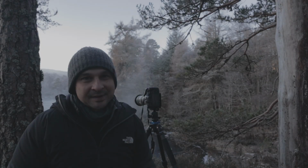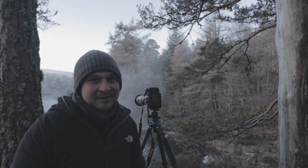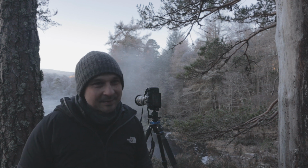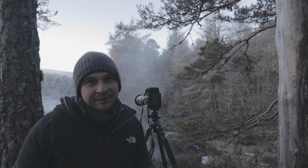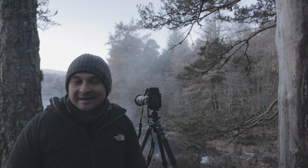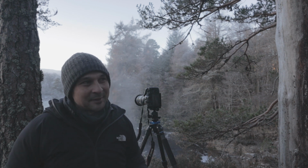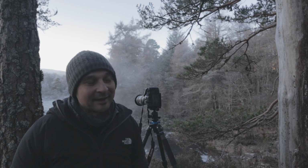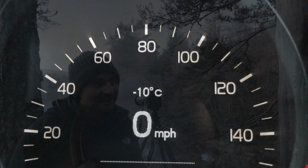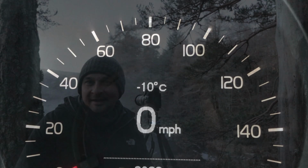This morning I popped out to a location which I actually scouted way back in the summer. I thought it had some promise, but at the time it wasn't the right time of year to photograph it. This morning I've come out and it is a really freezing cold morning. We've had winter hit us hard this weekend, in a good way. The temperature reading on the car this morning was minus 10 degrees centigrade, which is pretty chilly even for me.